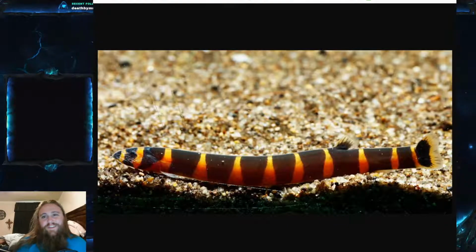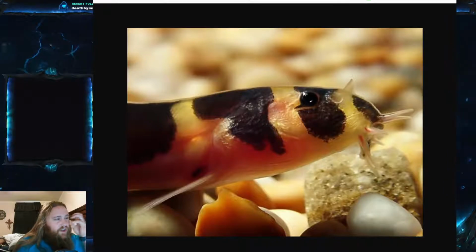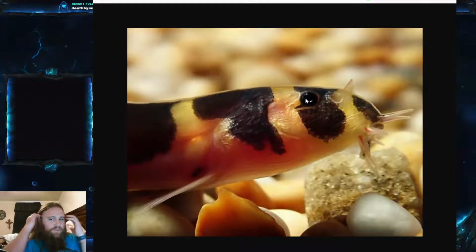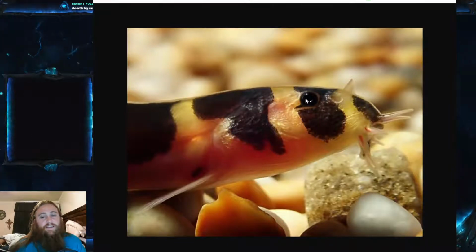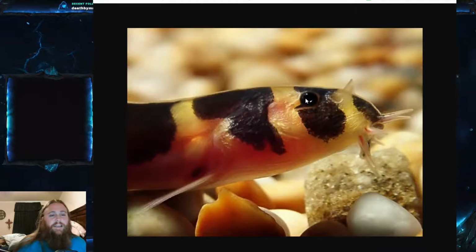Something else that's interesting to note about this, their eyes are actually covered in a transparent skin. They can see, but it's a real thin layer of skin that covers and protects their eyes. And that's probably because they're staying on the bottom, and that allows small sand particles and other detritus to hit their eye but not necessarily damage the eye. That'd be what I would think that it's for.